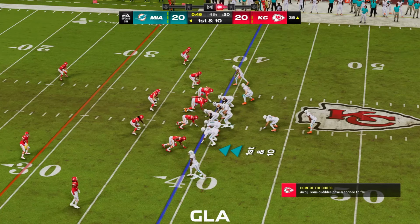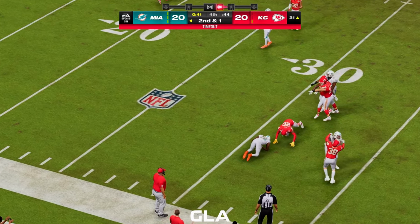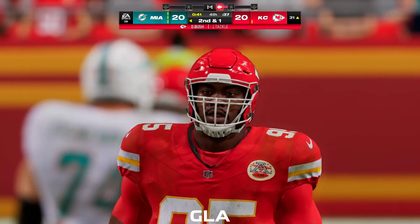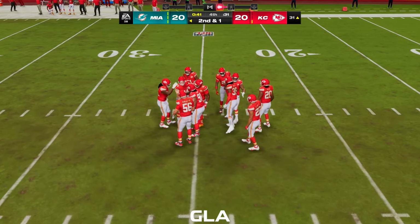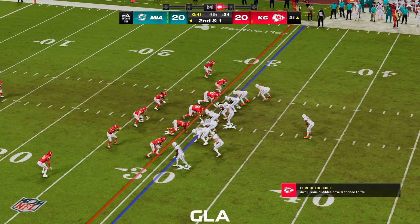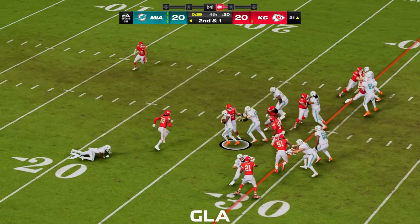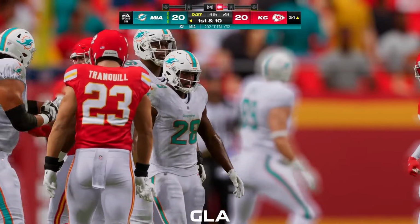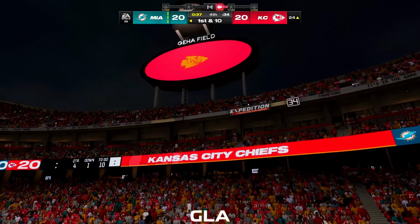All three timeouts still at their disposal. Here's first and 10 now. And he's going to get a solid gain of 9 before being brought down. Second and right at a yard. And they'll give this to Achan. And they'll be inside the 25 now at the 24. The Chiefs quickly now going to use the last of their timeouts as the clock will stop with 37 seconds to play.